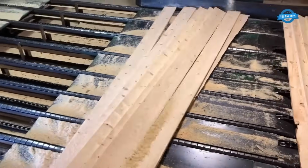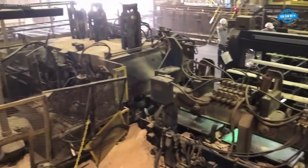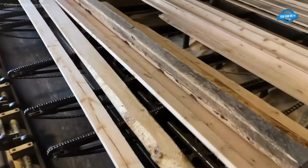After cutting, boards are automatically stacked with spacers using the sticker stacker, facilitating airflow prior to drying. The stacked lumber enters dry kilns, where moisture content is reduced to improve dimensional stability and prevent warping.